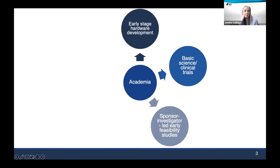Another way that academia can be involved is by leading these early stage, early feasibility clinical trials. So particularly for the Utah Array, for example, that I'll be talking about today, those early clinical trials are really being led by investigators at academic institutions to collect that early safety data, start to establish initial efficacy, and then inform larger clinical trials later on.